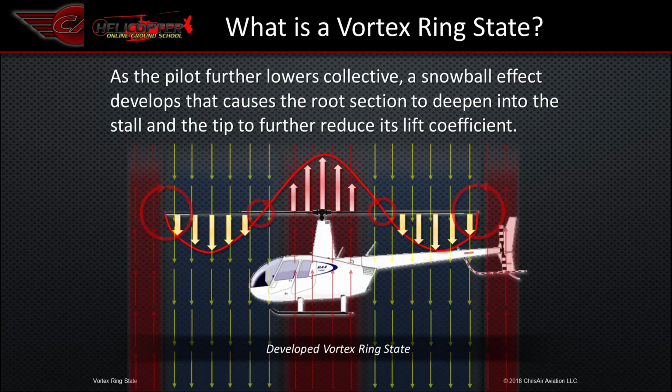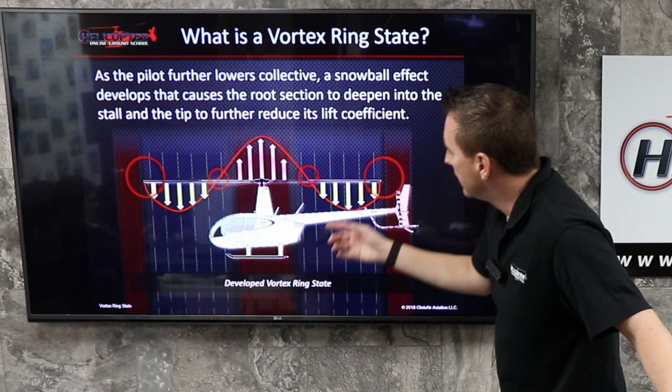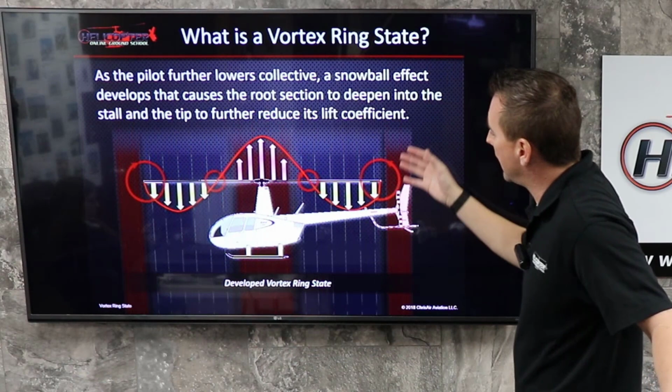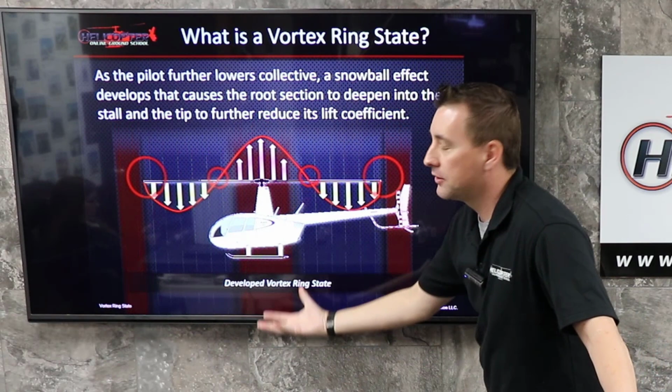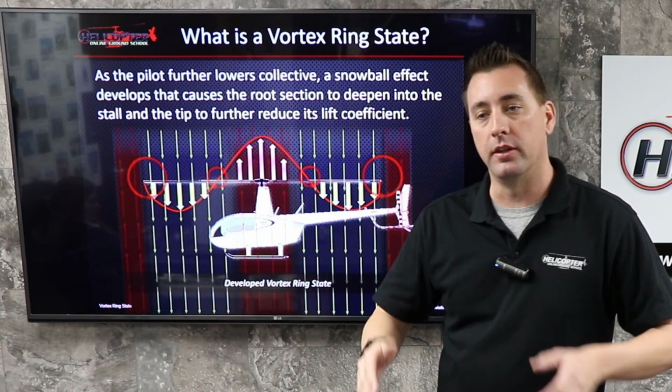As the pilot further lowers the collective, a snowball effect develops that causes the root section to deepen into the stall and the tips to further reduce their lift coefficient. So as you're descending, not only do you have the air pushing up through the middle, you've also got it on the sides. It's going to increase. You start getting these vortexes at the tips of the blades. Well, now that you've got enough air pushing up around the center of the mast, you start getting another second ring in between where you're actually producing the induced thrust or the induced flow, as well as the upflow.